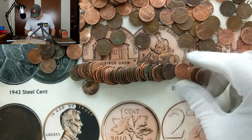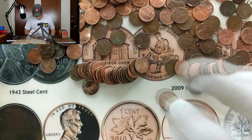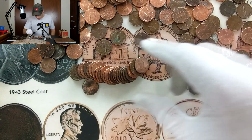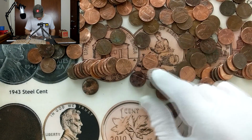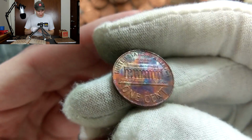See what else we have in this last roll here. Oh, we got a Canadian right there. I think that's some kind of a centennial year. Is that the 92? Yep, 92 right there. That one comes up quite a bit, so I'm not too worried about that. Wow, look at that coin. I think some of these coins might have been artificially toned. That doesn't look natural to me.